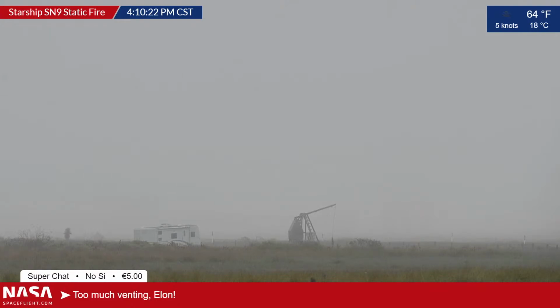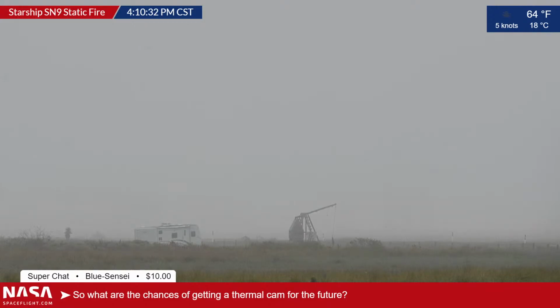Blue Sensei, we've answered that question. $10, that's very much appreciated. But the chance of a thermal camera, it's a lot of money for what you don't really need all that much. So I think we're basically best concentrating on just the quality of equipment we've got for what is most of the time a normal viewpoint of a non-foggy day. I mean, we could not even afford one good enough to work from a mile and a half away, like I was mentioning earlier.